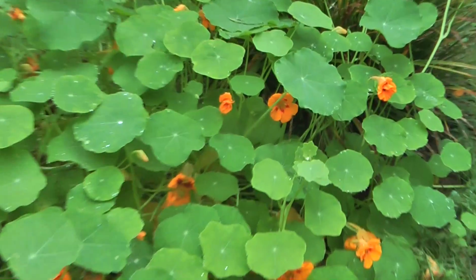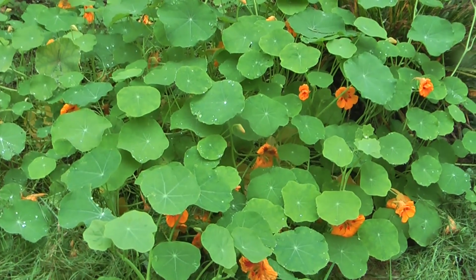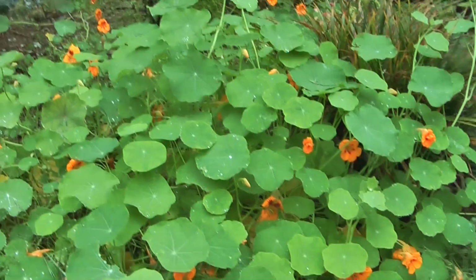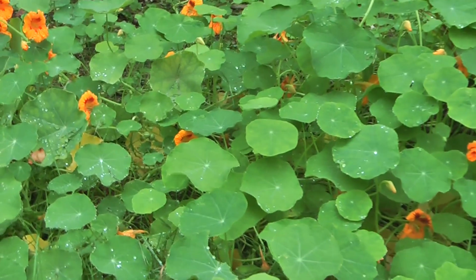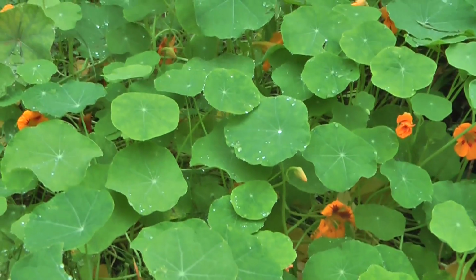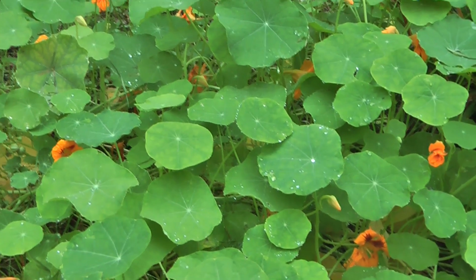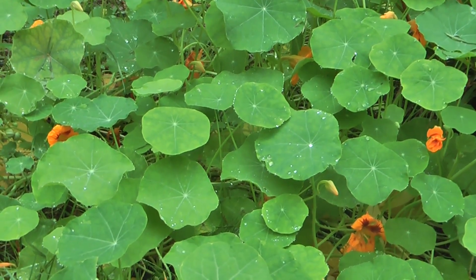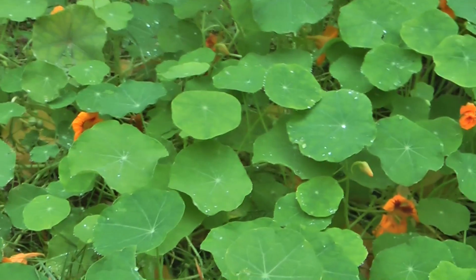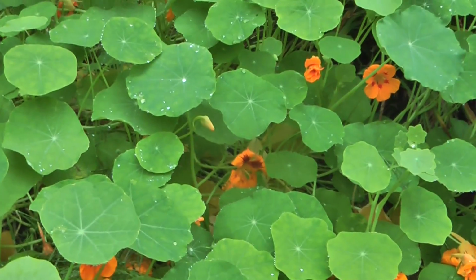And this is a great find. This is what we call in Holland Oost-Indische kers. I think in English it's Indian cress. And this is very tasty. You can eat both the flowers and the leaves. I personally find the leaves more tasty than the flowers. I think this is a garden plant originally, but you can occasionally find these in the forest.